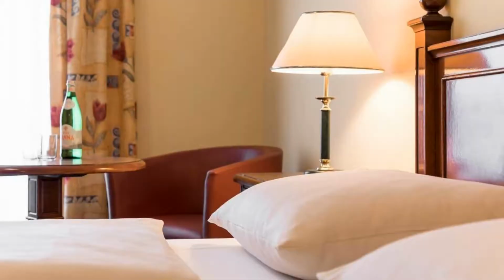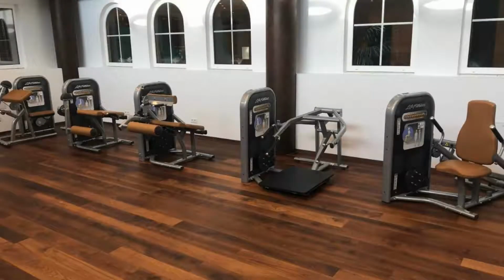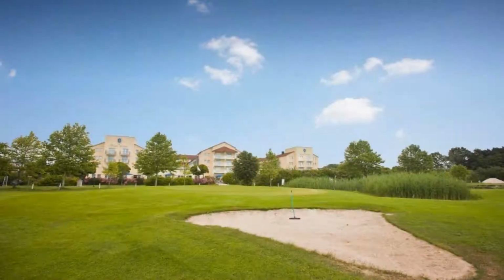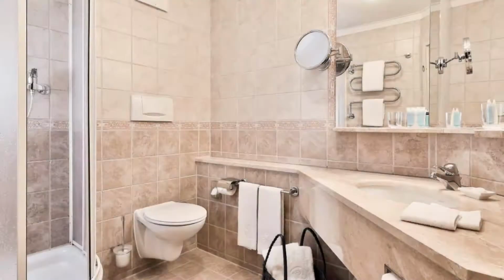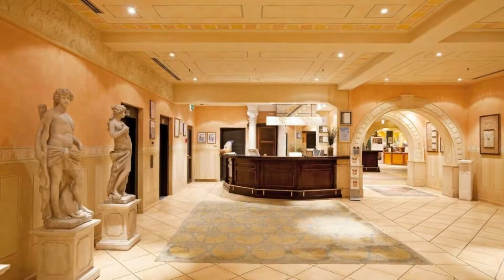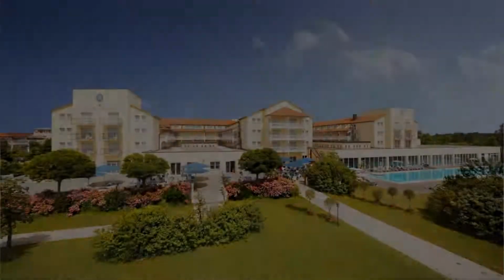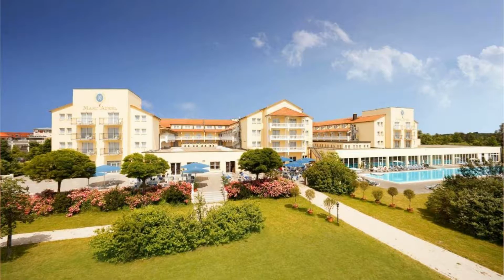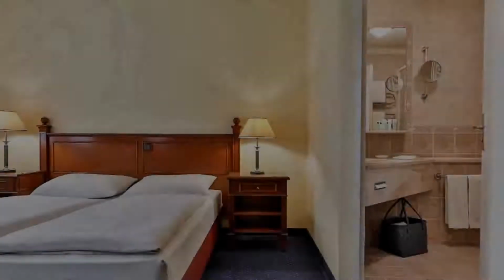Now you are watching a 4-star resort. The location of the resort is attractive and guests love walking around the neighborhood. There are 6 types of rooms available on booking.com. You can book online and enjoy it. You can see more than 100 reviews of this resort on booking.com. Its review rating is 7.7, which is good.